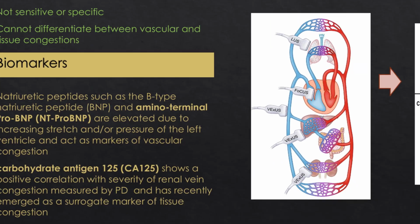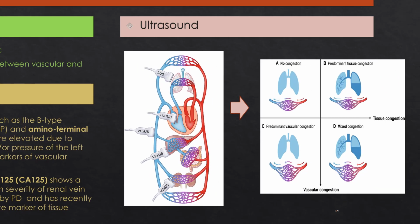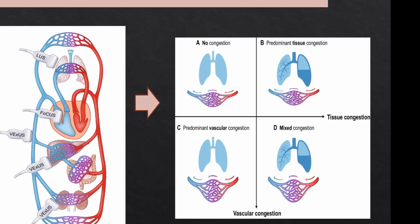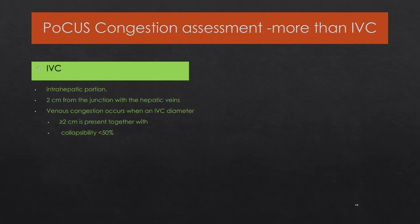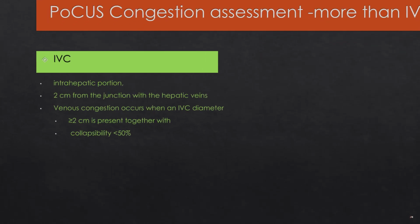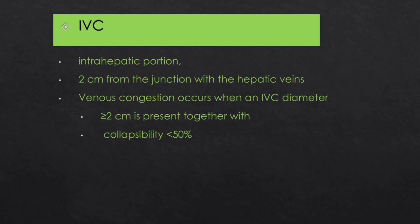How can ultrasound help? The wide application of ultrasound will bring us to the diagnosis of 4 phenotypes for congestion. So firstly, you can say no congestion, then predominantly tissue congestion or vascular congestion or mixed congestion. And how do we make that assessment? Focused congestion assessment is more than looking at the IVC. Now the IVC is still important. We look at the intrahepatic portion of the IVC, about 2 centimeters from the junction with the hepatic veins.